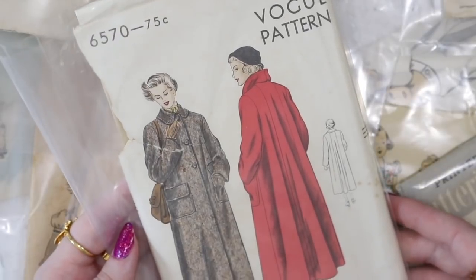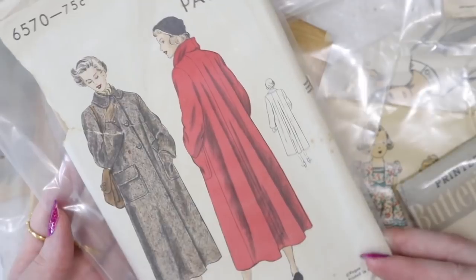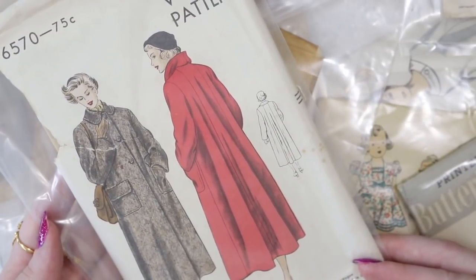We have another Vogue coat pattern, this one in a size medium. This is very similar to a coat pattern I followed on this channel before. It is Vogue 6570. It's just a very classic 1950s, not quite swing coat, but getting close to it.